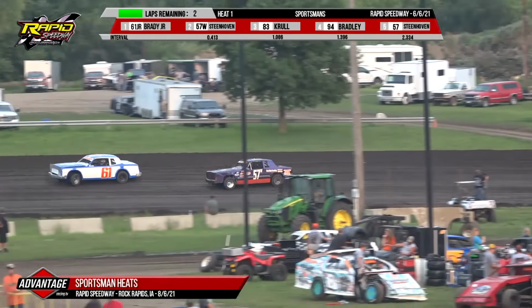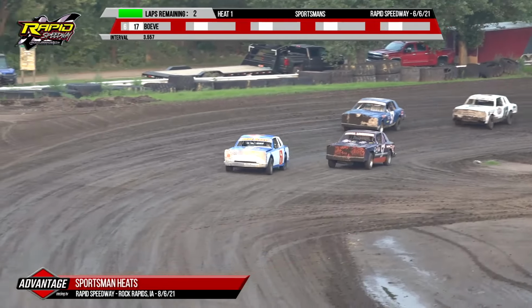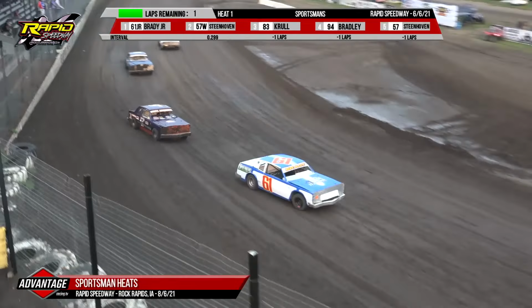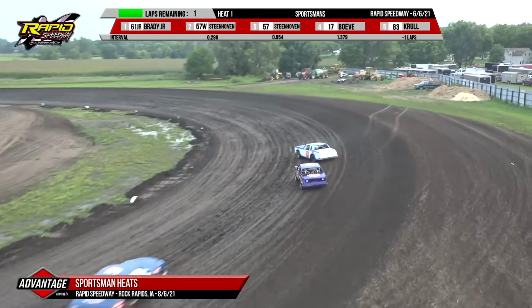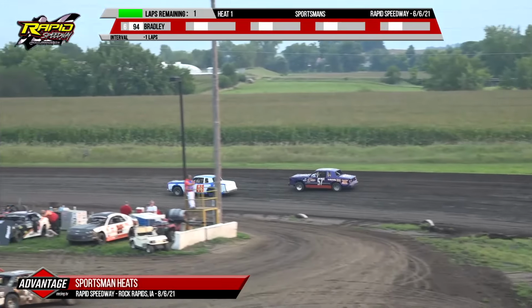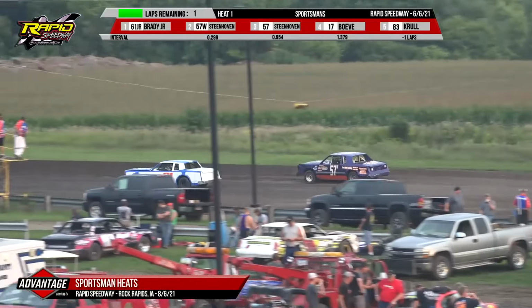We will go in the regular racing order for our heat races tonight. We'll flip-flop come feature time. Obviously, the B-Mods will be our feature here tonight on Dave Mulder Memorial Night. Brady and Steenhoven on the white flag lap, running 1 and 2. Todd Steenhoven and Brandon Boovey 3 and 4.